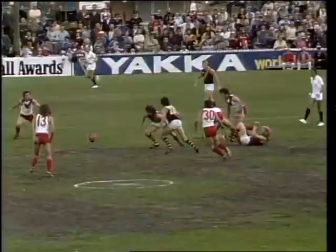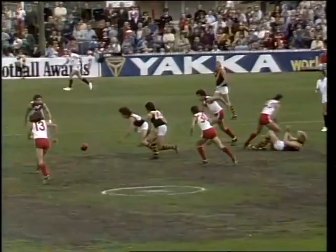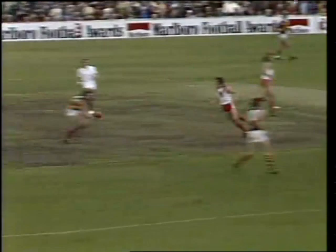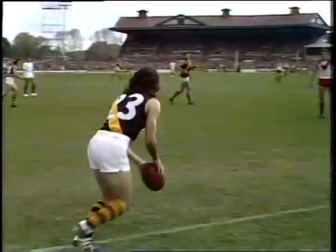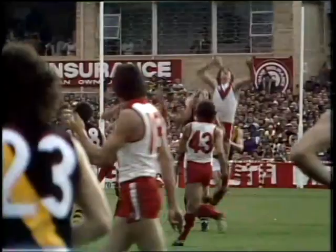Oh, he got the wrong man. It was meant for Browning. Jess got it. Punched away by Jackson. Malthouse across to Dixon. It may be a goal. It is. 4:40, South Melbourne 5:35. Richmond are taking the game away from South Melbourne in this second quarter.